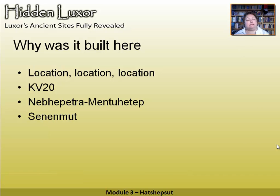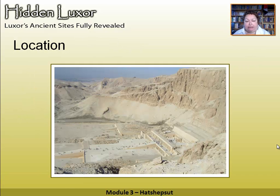And the architect that we believe is responsible for it is Senenmut, and his relationship with Hatshepsut is interesting, shall we say. We wish we knew more. So, location first. Now, actually concentrate a little bit on this picture, because it shows Hatshepsut's temple. That's the first one. But you see behind it, there is another temple. And that's Mentuhotep's temple. So it's actually built next to a temple. And in fact, in the middle of those two temples is a third temple, which is Thutmose III's temple.